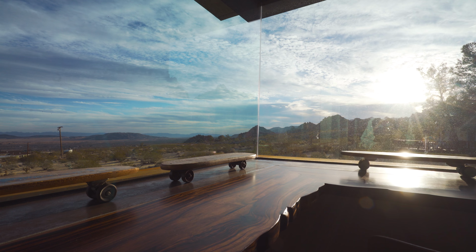The house has a relationship with the terrain, it has a relationship with the earth, and it has a relationship with the sky. In the mornings, the light comes up before the sun rises. It's very subtle at first, and then the sky gets more and more colorful, and then the sun pokes its head up. You sit there in the morning with coffee or your computer. It's just magical.